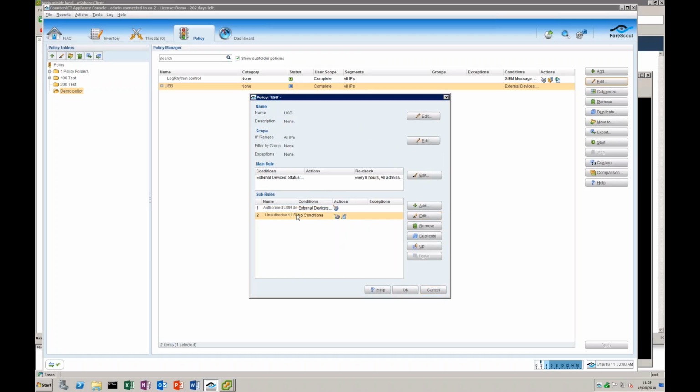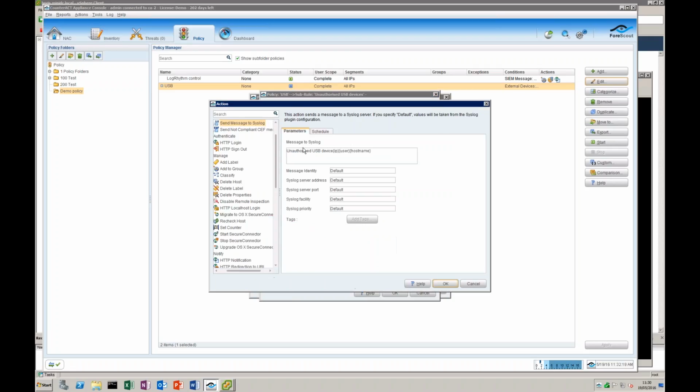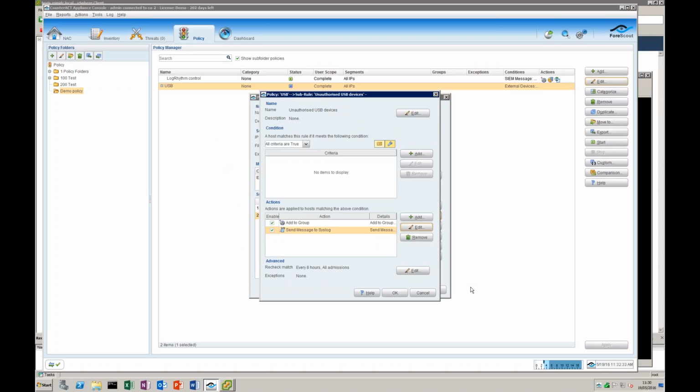The next rule, so if I don't match that first rule, I go to the second rule, and that next rule doesn't have any conditions, but it has two actions. The first action is to add to a group called unauthorized USB devices, and the second action is to send a syslog message, and that syslog message contains this free text, unauthorized USB device, and then we append that with the IP address, the username, and the host name. So in policy, when that condition matches, we'll send a message to LogRhythm for them to be able to process.